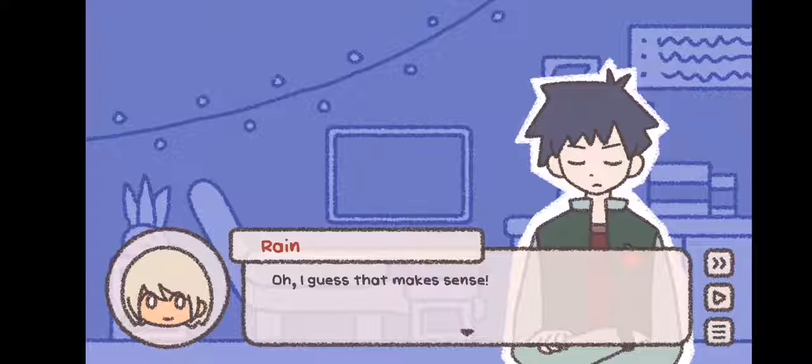Oh, I guess that makes sense. And also, I think that will be very dangerous because there's an artery, I don't know the name, in the neck that is very important. So yeah, don't do that.